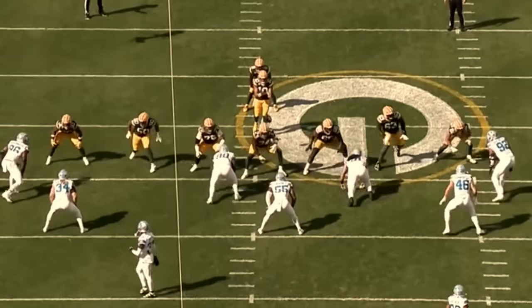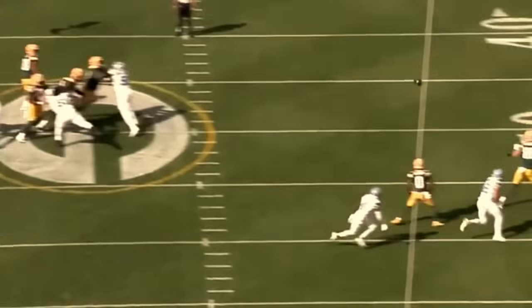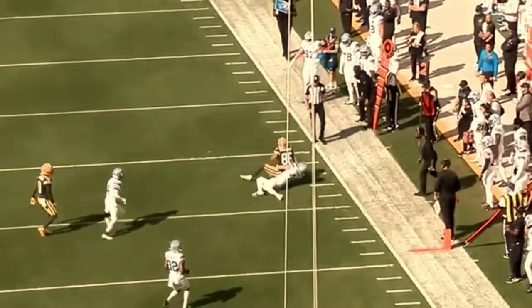So we get to this first look here, 2nd down and 8. Lions are going quarters coverage on this look. And again, we have Reader out there, but this is a 2nd down, so it's a little bit different. And you can see how fast the ball's out, right? Back foot, it's out into the flat. Campbell covers it up really well. It's a limited gain, and we were doing that well on early downs.